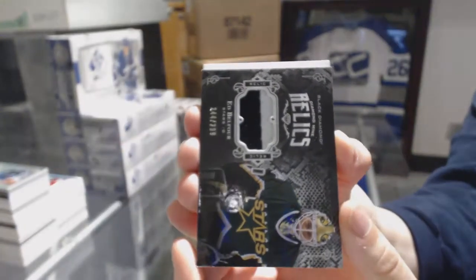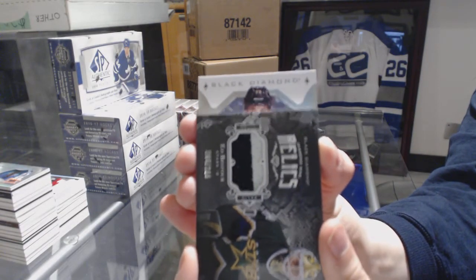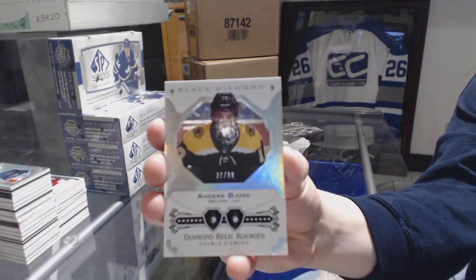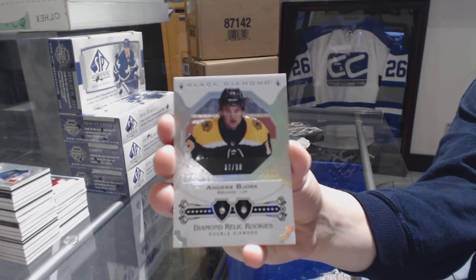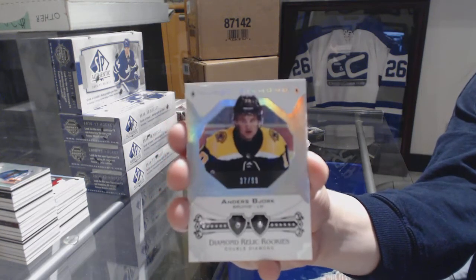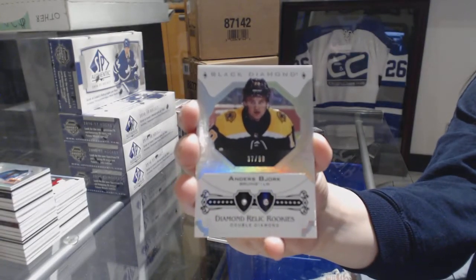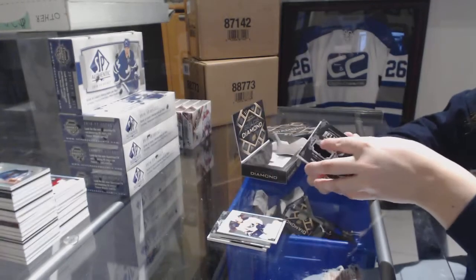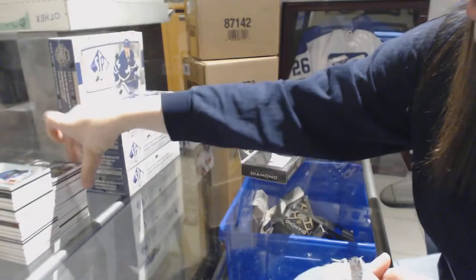Try and get it to focus. We've got a double diamond rookie, number /299 for the Boston Bruins, Anders Bjork. Because you got to cap off a Boston case with a Boston diamond. Anders Bjork, double diamond rookie. We still got one more box, though.